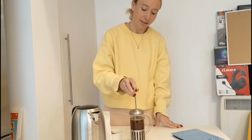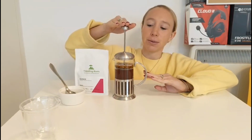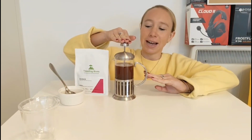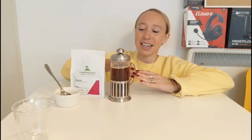So now that we have our coffee in the cafetiere and we've put the hot water on, I'm just going to let this sit for 5 minutes, and then I will push the plunger down and I will pour it into the cup. Now that our coffee has been sat for 5 minutes, I'm going to push the plunger down now. And here we have a lovely cup of O'Connor anaerobic coffee ready to drink.